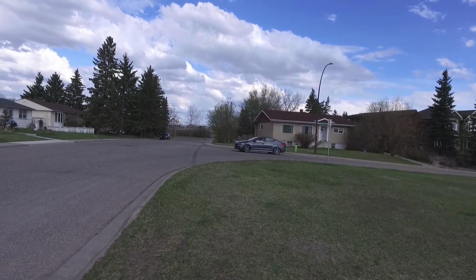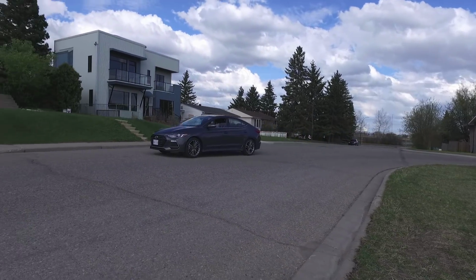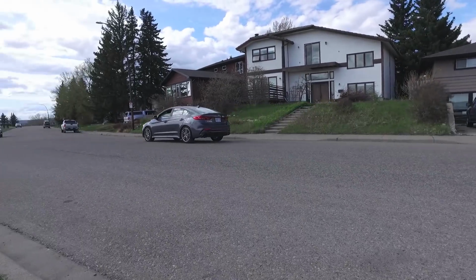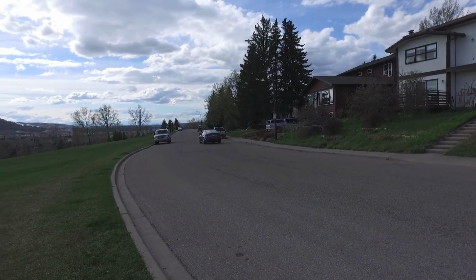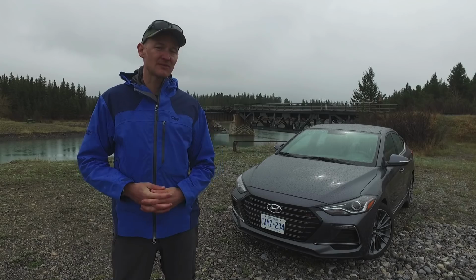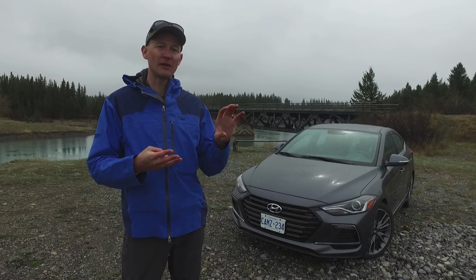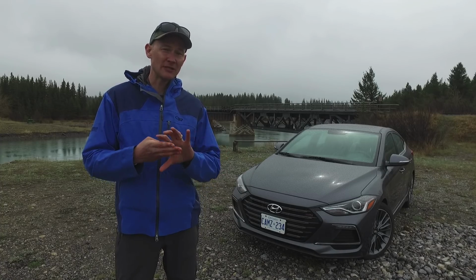This is more of a middle ground. It's still got great value, but it's just got a little bit more kick. So it more lines up with the likes of the Ford Focus ST or the Honda Civic Si. But don't get me wrong here, this is not just your regular Elantra with some flashy badging. It has a different engine, different transmissions, a different sport-tuned suspension, different steering feel.